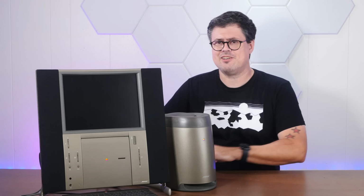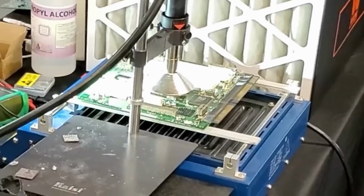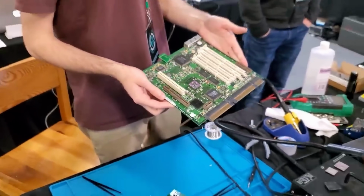This very special 20th anniversary Macintosh is, as far as I know, 1 out of 1 in the entire world. Because unlike any other TAM, it has been CPU swapped at the board level to a G3 processor. And today, we're saying goodbye because I need to make room for a ridiculous computer that I just got. So stay tuned.